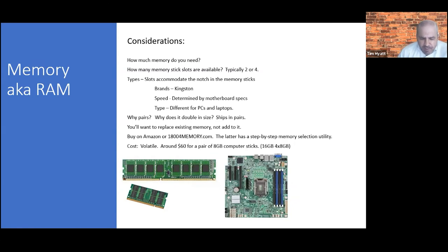So I want to buy memory. On the bottom here, I've got a couple of examples of memory chips. I can't make them actual size because it depends on your monitor and things like that, but that's pretty close to what they're going to be. Here's a memory chip in my hand, right? I say memory chip out of habit, but memory stick is the more appropriate name for this piece of equipment.